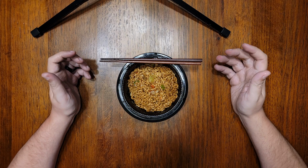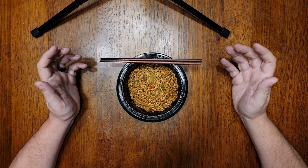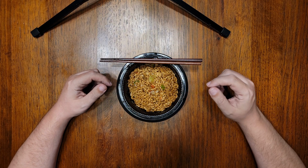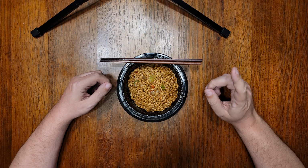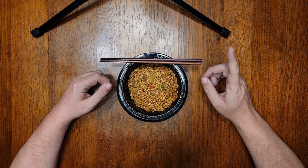Either way, leave me some comments if you've had this before and how you liked it, or tell me what your favorite instant yakisoba is. I do have a few more Nissin U.F.O varieties in the queue that I have managed to get my hands on recently, including what looks to be the only other bowl product Nissin makes for the Chinese market, which is a hot and spicy recipe with seafood. So be on the lookout for more U.F.O reviews in the future.